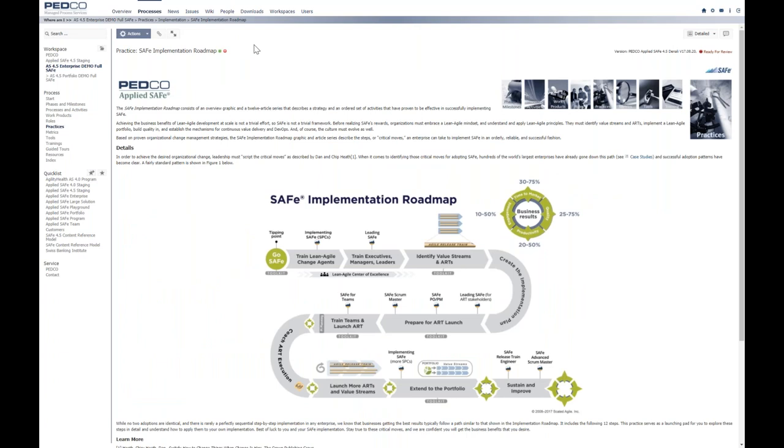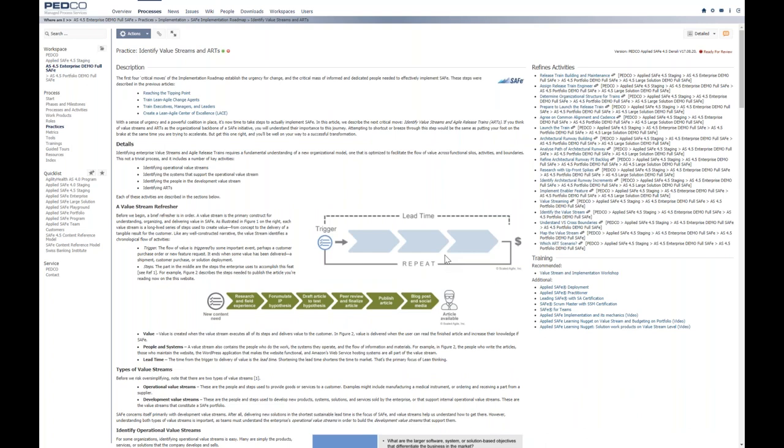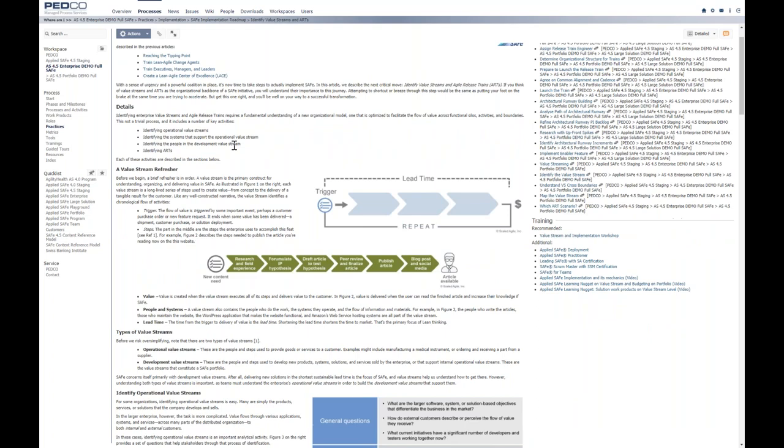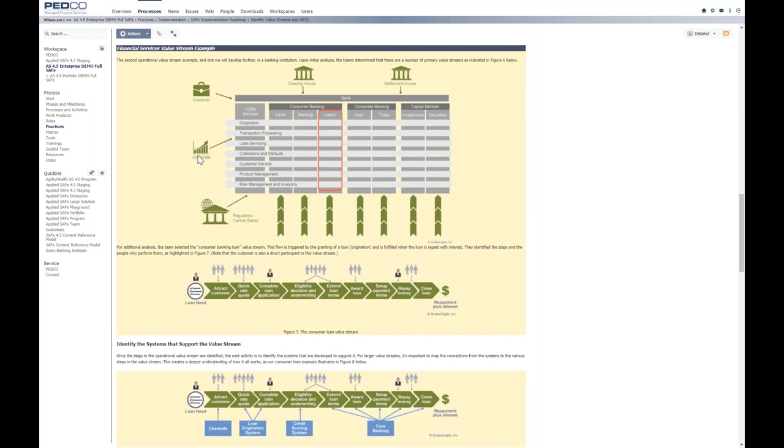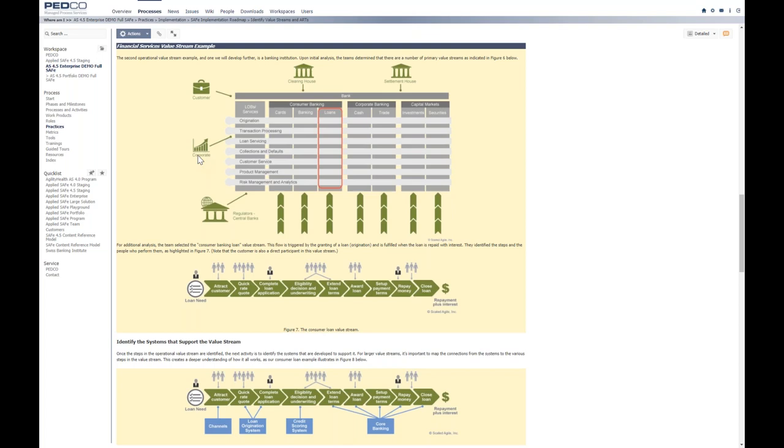Another very interesting point in the implementation roadmap is identifying value streams and ARTs, and this practice describes it beautifully. It recalls what the value stream is, and shows some examples on the value stream template and how this can be handled in different variations, for example, what kind of value stream a healthcare provider or financial services might have, and how they identify the systems that support such a value stream. It also talks about how to identify such ARTs.